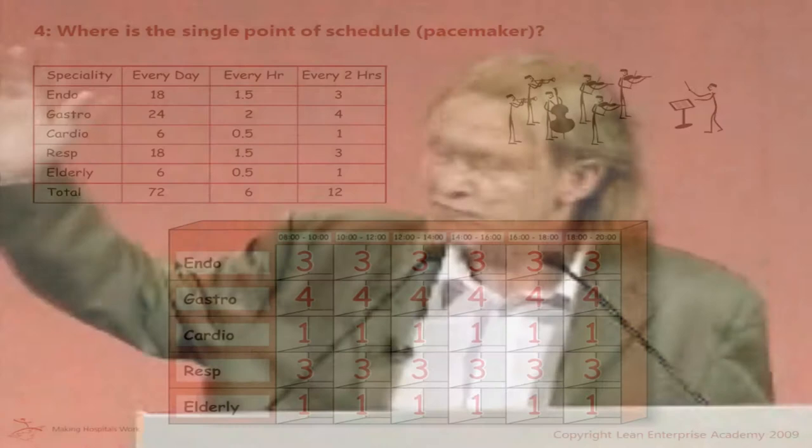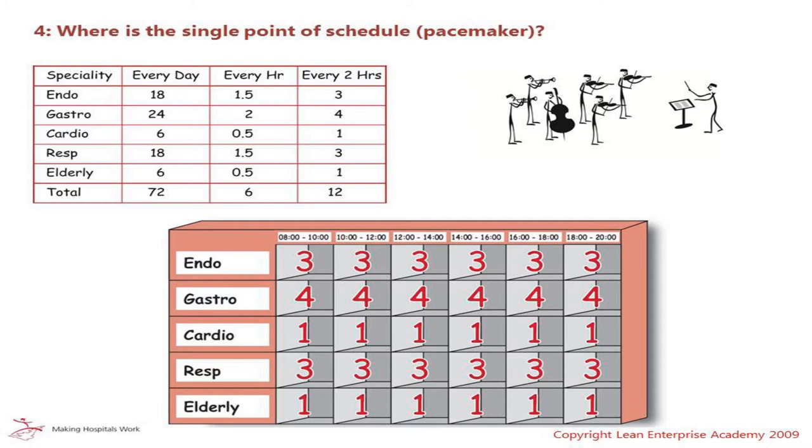This master patient scheduler also convinced them that previously at Middleton, they discharged all their patients in a big batch, around about late afternoon, early evening, so no one could cope. But if you drip feed them through the day, you'll always have space for incoming patients at least.